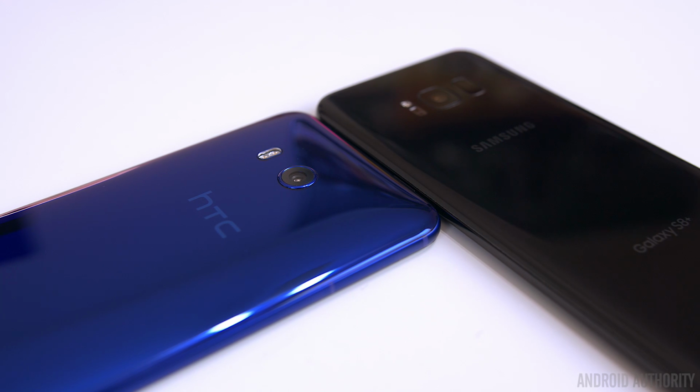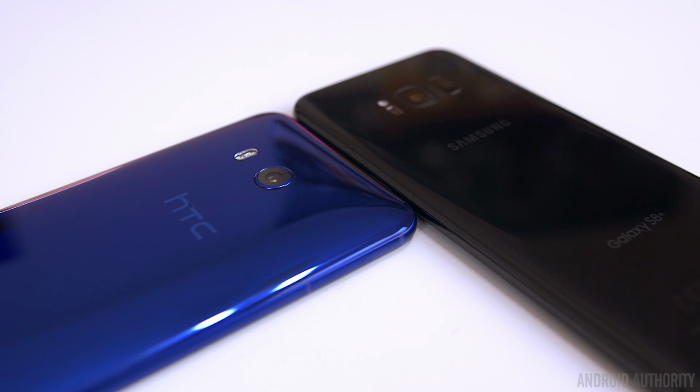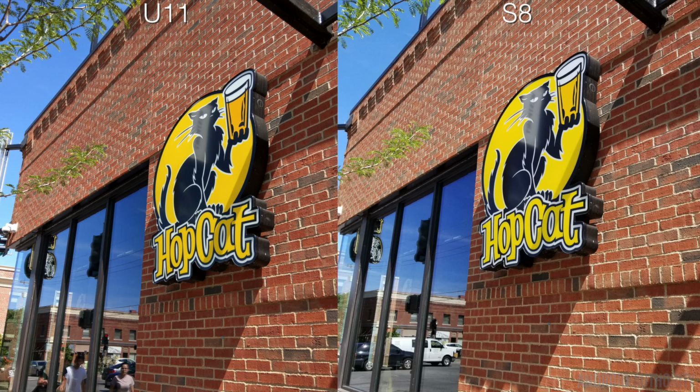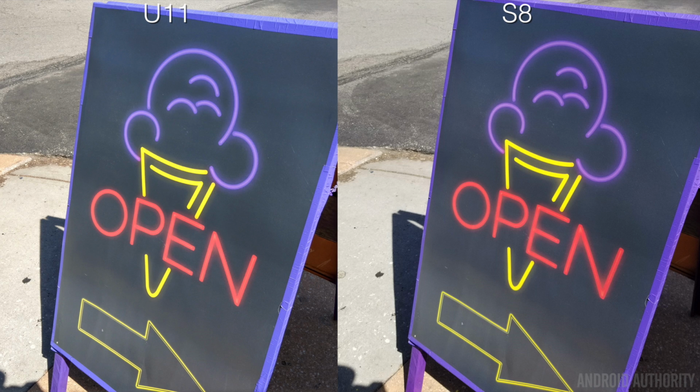Historically, when deciding between the cameras of Samsung and HTC, Samsung has always been the better choice, but this year the decision is going to be a lot tougher. Both of these cameras are incredible in terms of picture quality. Samsung does crank up the colors and contrast a lot, which most people, including myself, don't really mind, but if you'd rather have a more natural and lifelike image, the U11 does a much better job.